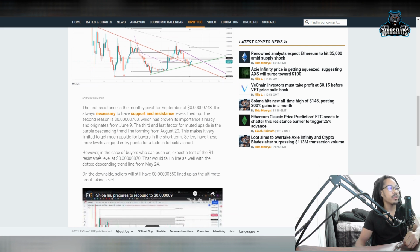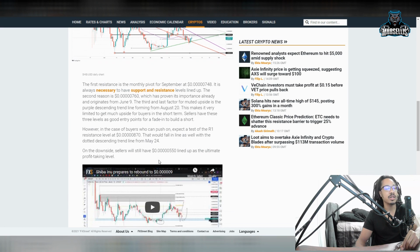So yeah, down here that you can see. However, in the case of buyers who can push on, expect a test of the R1 resistance level at 870. We shouldn't even be focused on that level, let's be completely honest, but we should be focused on it down here.